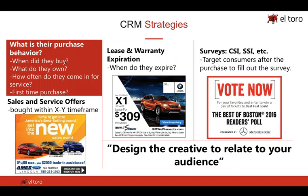Another thing that we've seen be very successful is surveys. A lot of automotive dealerships have to have so many surveys done. You can target people that have recently purchased a car or come in for service, even if it's been several years, and get more of those surveys filled out.